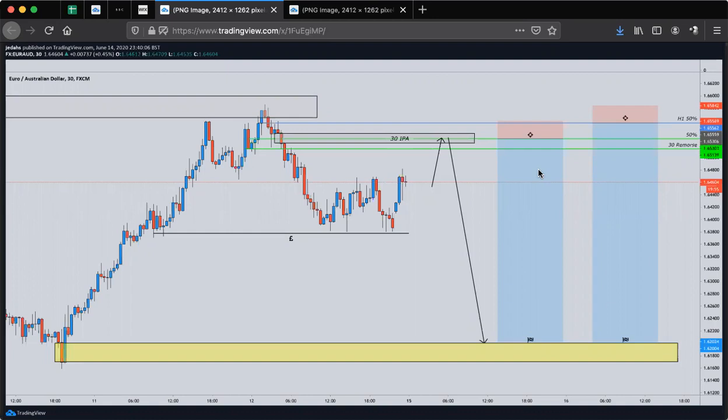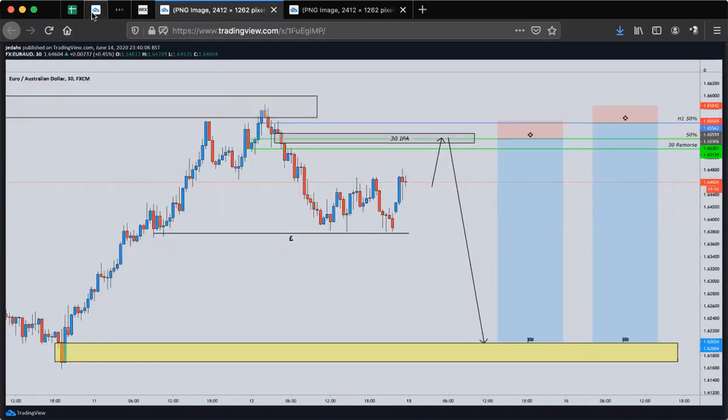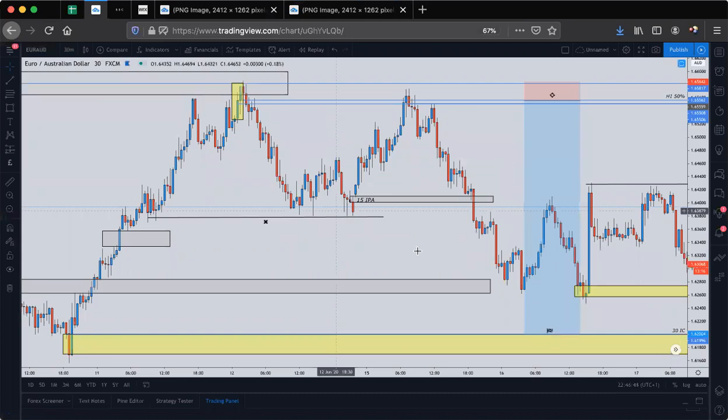I'm going to be talking about my trades of the week that I took last week, which was two. I had Euro AUD on a 30-minute time frame, and I also had GBP USD on a daily time frame. So let's break down Euro AUD first.